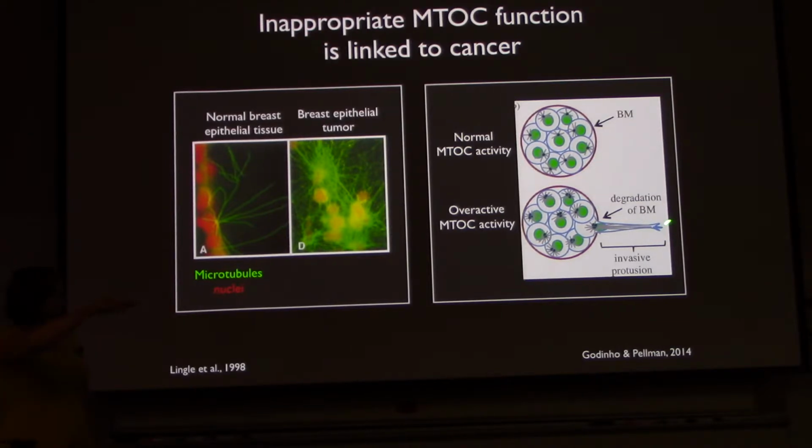And more recently, people have shown that this overactive MTOC function of the centrosome actually leads to the cellular behavior that allows cancer cells to become migratory. So oftentimes, you have epithelial cells that are contained, and the cancerous transition involves a transformation of the cell to become more migratory, so it can move through your body and metastasize. And that movement behavior is actually associated with this overactive MTOC function. So we think by trying to understand this fundamental process, we can understand new targets for, for example, cancer therapies.